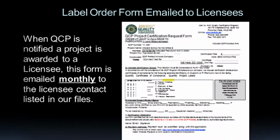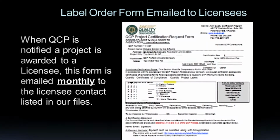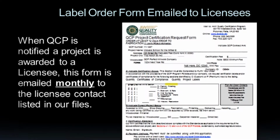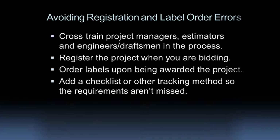So please always check your junk mail and also make sure that AWIQCP.org is set as a safe sender in your email program. You may also want to make sure that if you are the project manager on a project, to ask around the firm, because the contact that we have may be somebody else within the firm that's been receiving these and just doesn't know what to do with them.